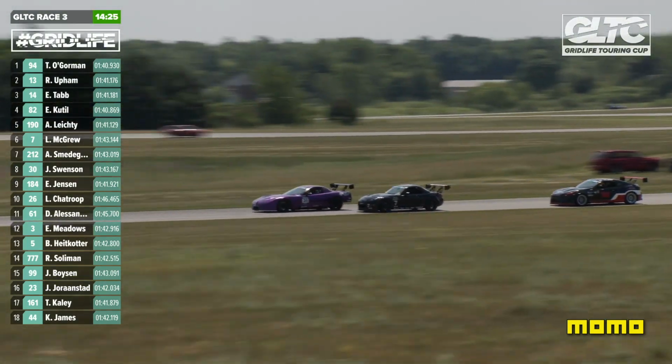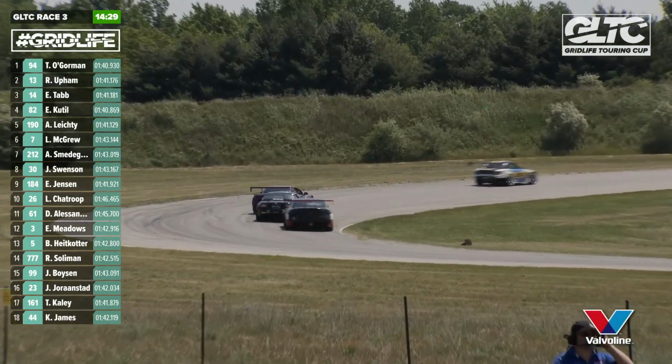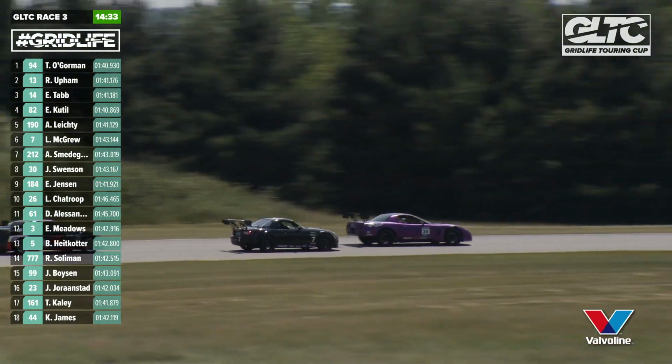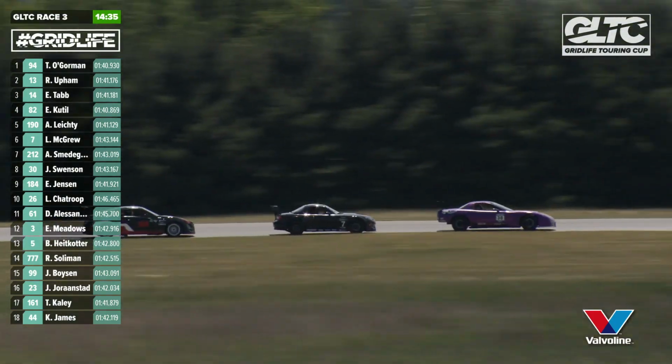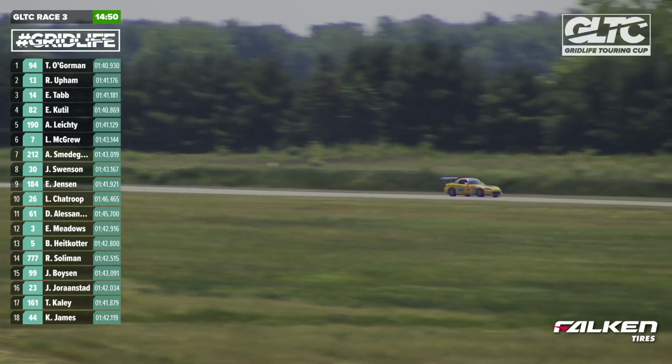Look at that V8 pulling on the Duratec swapped, basically a Ford Fusion motor in Luke McGrew's Miata. Big slide though for Swenson. Can McGrew pull alongside? Not quite. He'll have to tuck in behind as they head through turn number 7 and 8. Pretty much pulled away. Here's Tomo, just gone.